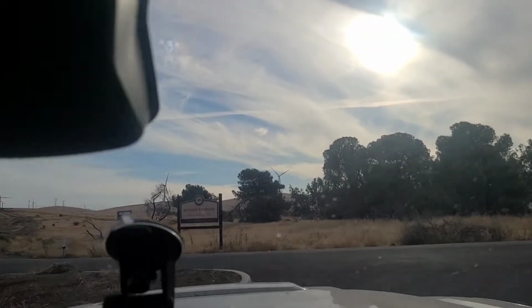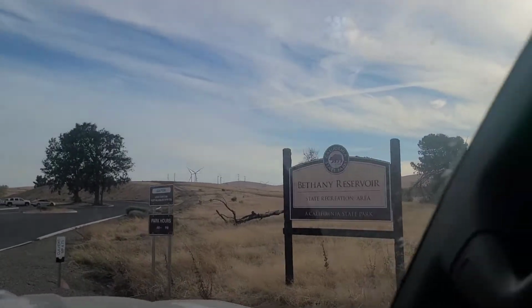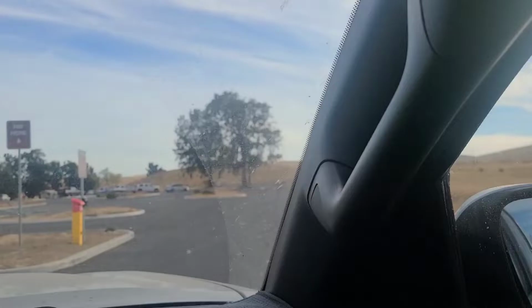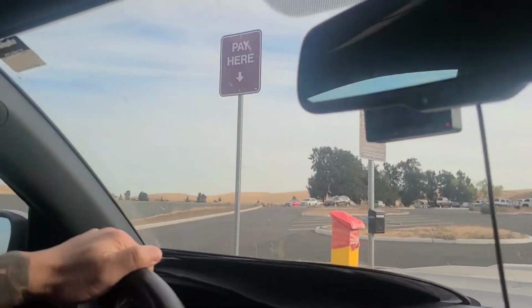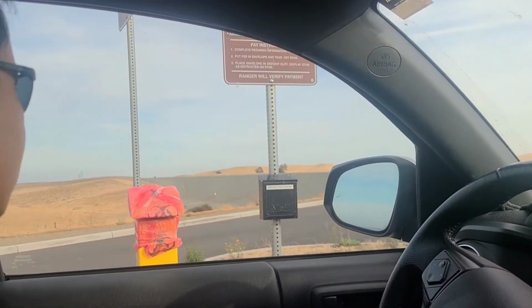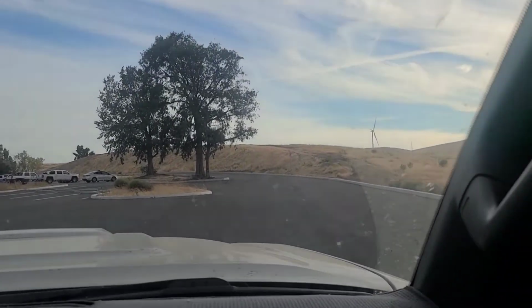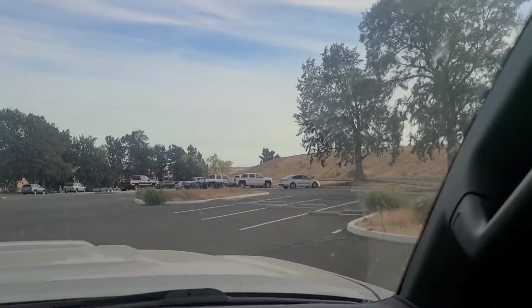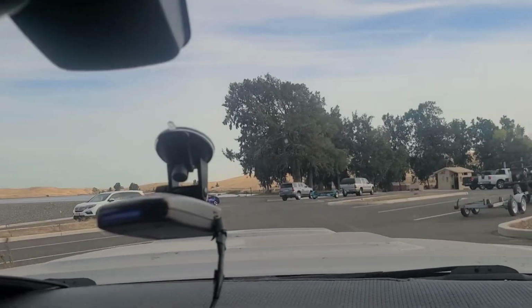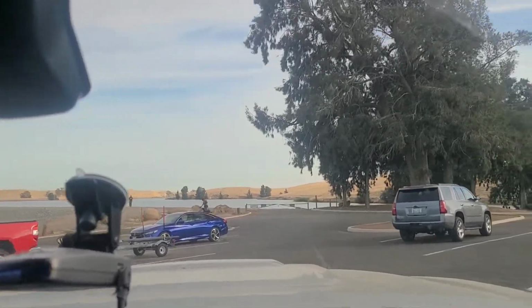Guys, so we're here at the Bethany Reservoir State Recreational Area. We've never been here before, so let's go check it out. Here are the park hours. Oh, looks like we have to pay. It says pay here. How does this work? Registration fee, parking $10. Where do we pay? All right guys, we're going to go find a place to pay because we don't know where to pay.